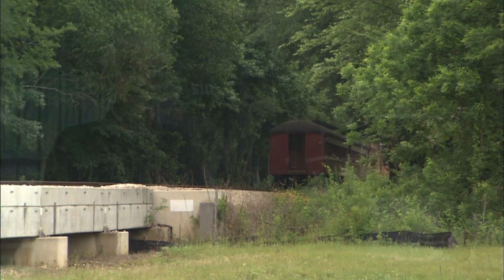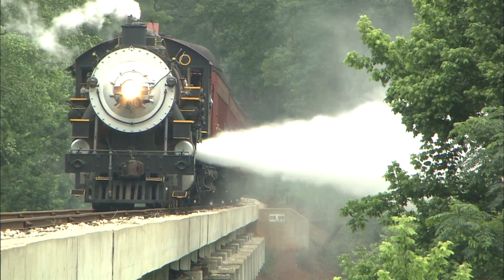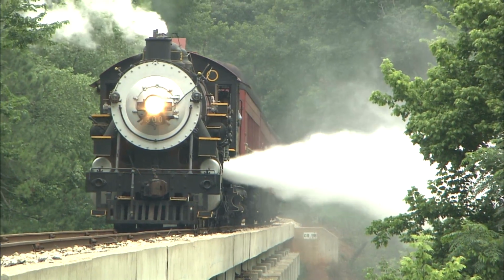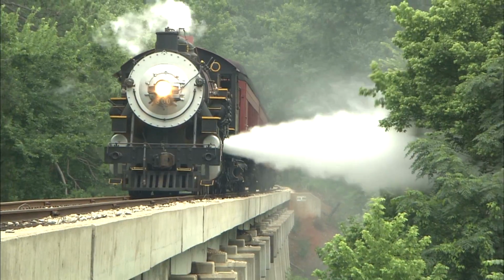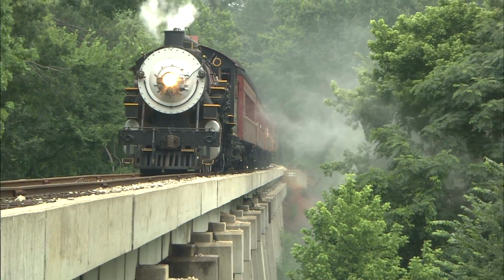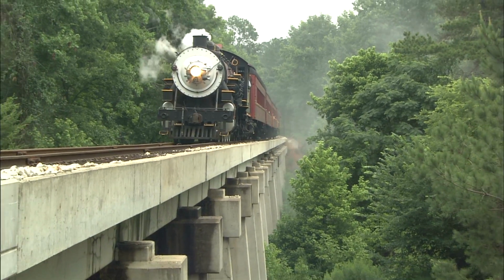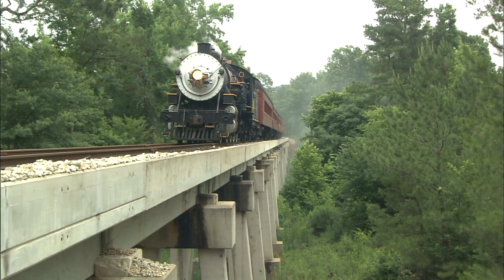Well, it winds through the East Texas piney woods. It's hilly and beautiful. We cross so many creeks. We've got almost a mile of trestles. We've got 24 bridges, and the longest one's a little over 1,100 feet. And it's a beautiful ride. The operation is run by the Texas Parks and Wildlife Department.